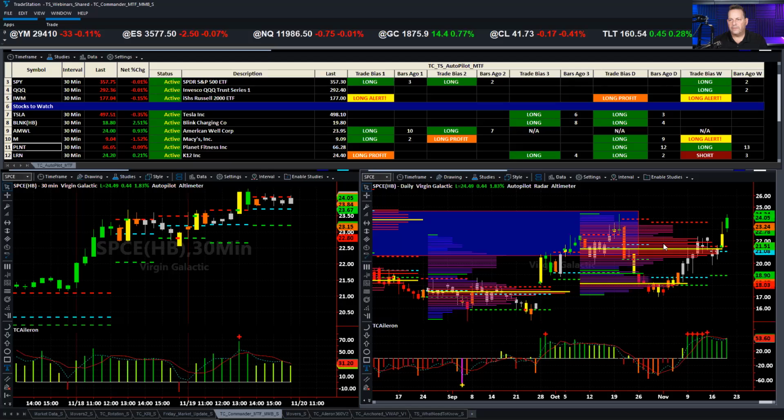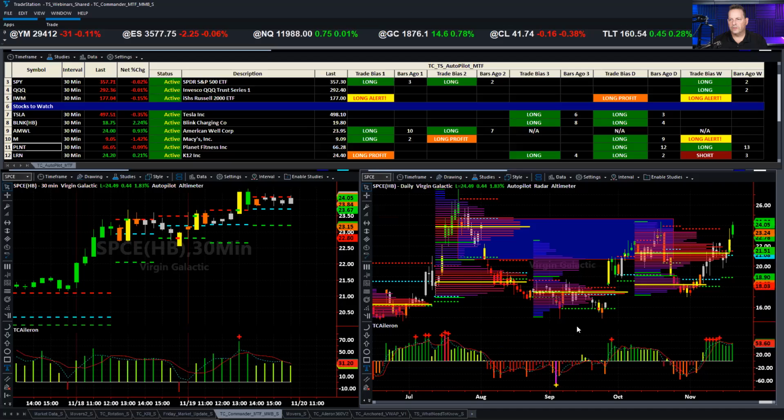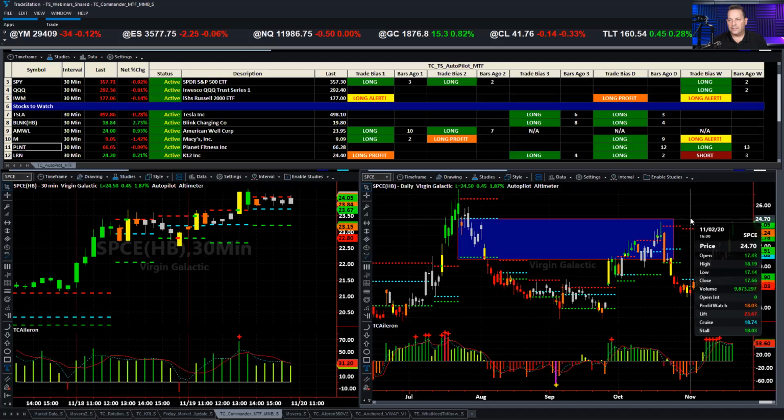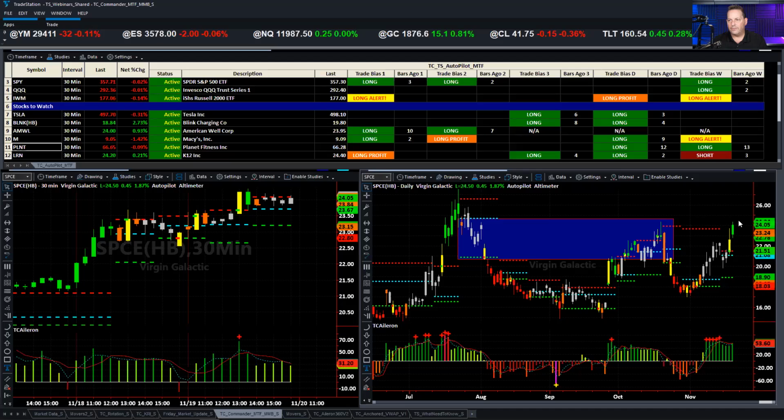Space, one of my favorites. So we drew this box. I sometimes leave these boxes on just for you to look at. Once we got above this level, and if I had that box drawn on my charts, and I'll take off this study here, and I just look at the situation we have, we said that this is a big area. Look at this right here. We came right about to the top yesterday on this.